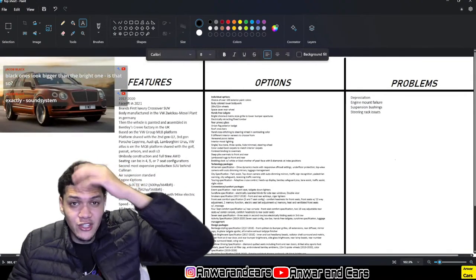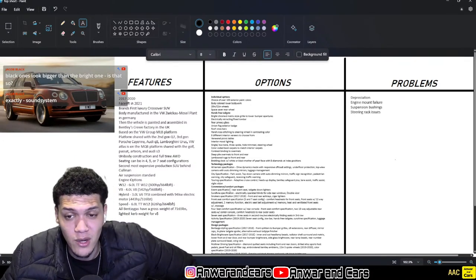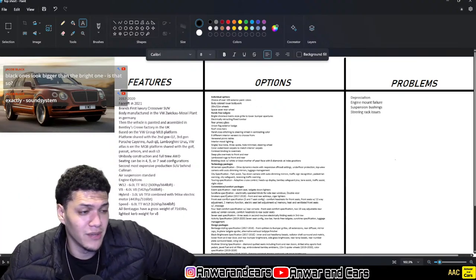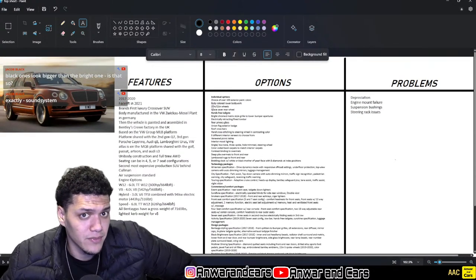For this one, you definitely need a good sound system. It's not a sports car or anything, so you're not listening to the engine. Granted, if you get a W12, you do have a very potent engine. But in terms of sound, you're not going to be hearing much. So definitely get the high quality sound system. It's going to be just such a good investment, in my opinion.